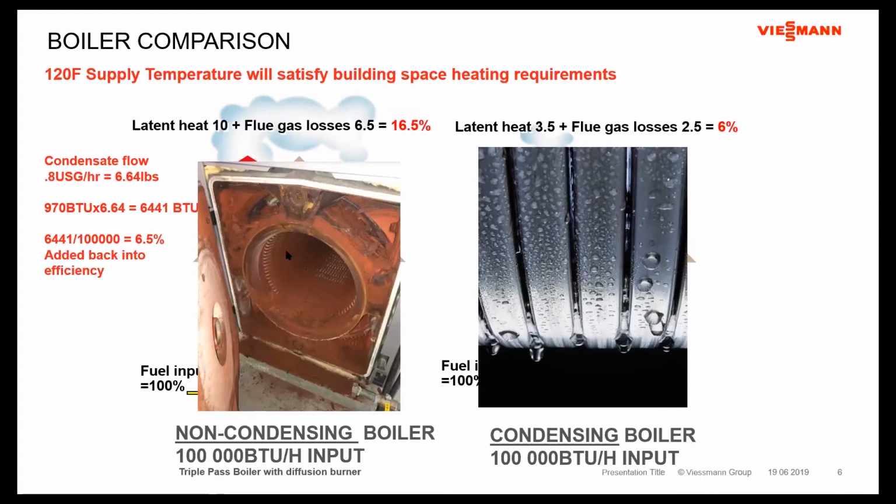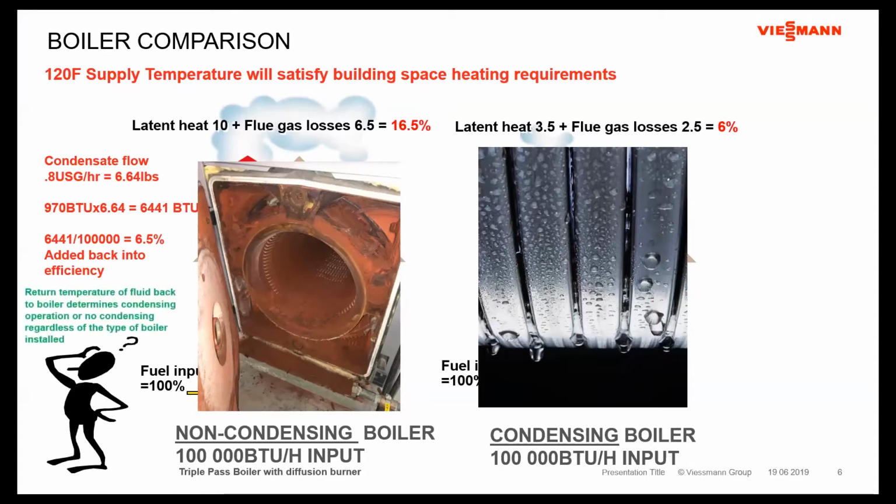And you can see the impact here of a boiler that has been condensing when it shouldn't be condensing. You can see that basically the materials aren't made for that. So there's no magic in the condensing boiler as far as how it condenses. That's all by design. And as long as we are maintaining a return temperature back to the boiler that's below the dew point of our gas, then that boiler is going to condense, whether it's a condensing boiler or a non-condensing boiler. And that goes the other way as well.